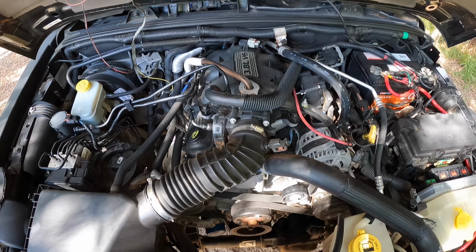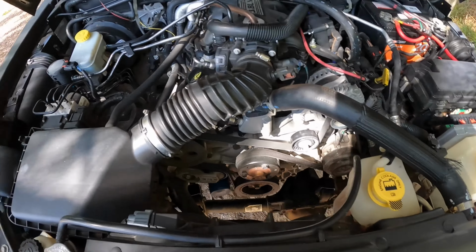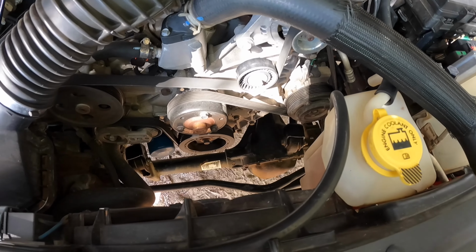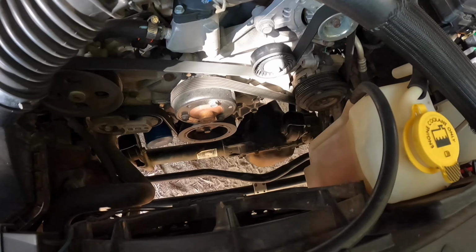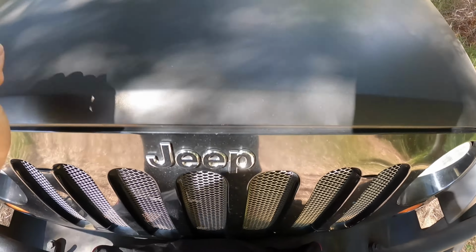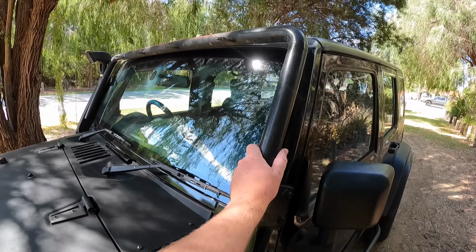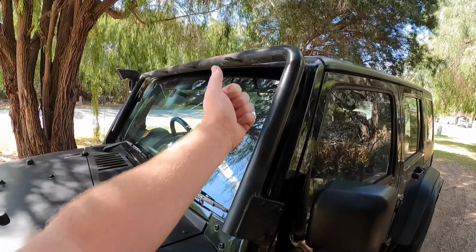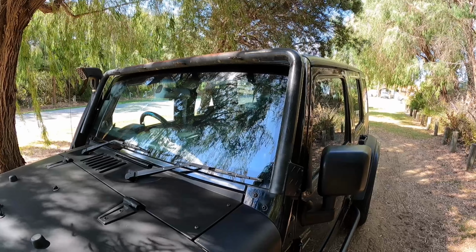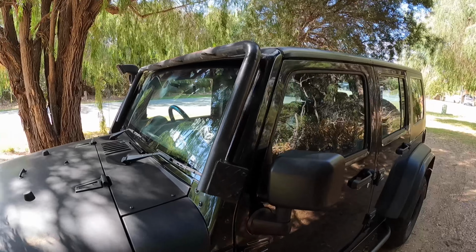Big old V6. Wish I could say V6 twin turbo or something, but no, big old V6. Everything's nice and dry. No leaks or anything in the typical areas. Got this bar here. The previous owner had some LED lights across the top. It's a pretty tough bar. I was going to see if I could hook up some roof racks to it, but I don't think it'll work that way. I think you've got to buy a different kit altogether.